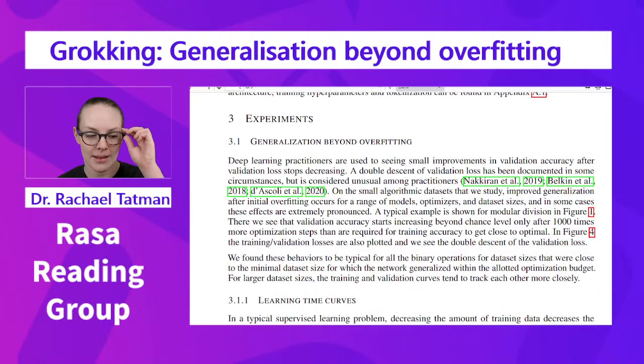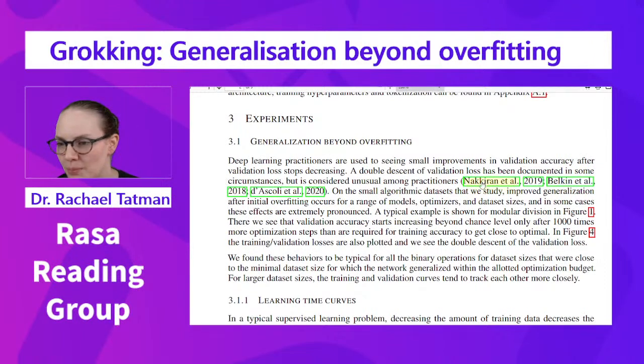All right, experiments. Generalization beyond overfitting. Deep learning practitioners are used to seeing small improvements in validation accuracy after validation loss stops decreasing. A double descent of validation loss has been documented in some circumstances, but it is considered unusual among practitioners.